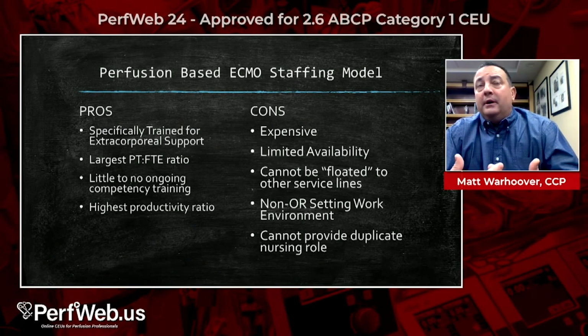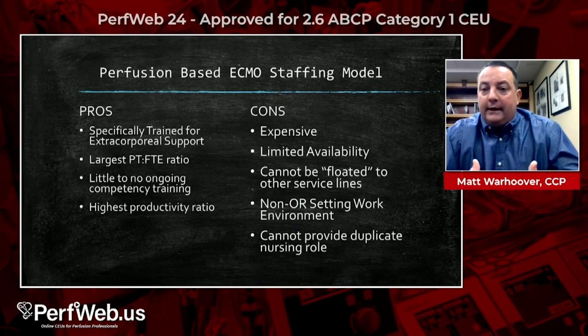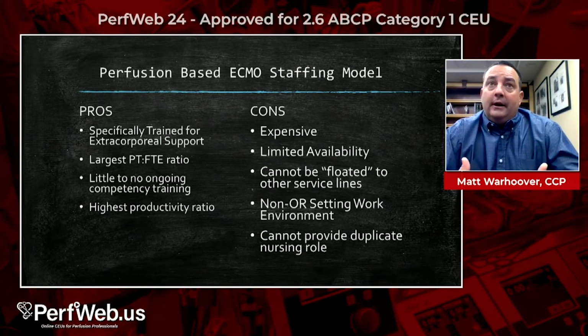So the pros, in my experience, of having perfusion is that you've got highly trained people. They're specifically trained for extracorporeal support, and so you may or may not need ongoing competency training. If you're an integrated program that does perfusion-based ECMO, every morning you have a wet lab, believe it or not. And so the quarterly or biannual competencies that a lot of these programs are suggesting, I'm not saying that they're not warranted, but a lot of times, in a large, robust program, they may not be needed.